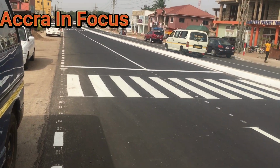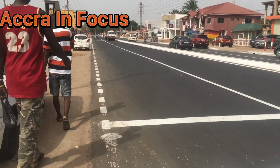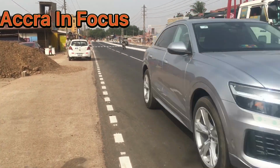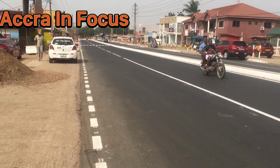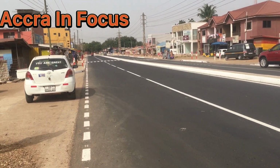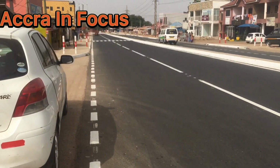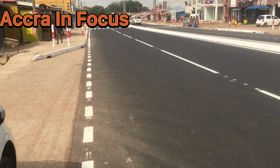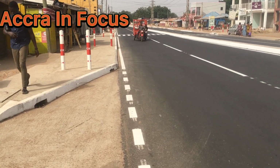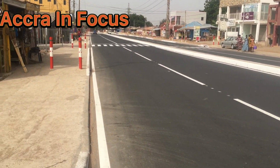Today too we are back on the streets of Accra. Today I'm gonna show you guys one of the most beautiful road projects here in Accra, Ghana. So the most talked about road currently here in Accra is the East Legon Hills Road. The East Legon Hills Road is finally done. It has been completed. The road markings have been completed. You can see that after the road markings have been done, the road is looking very beautiful.